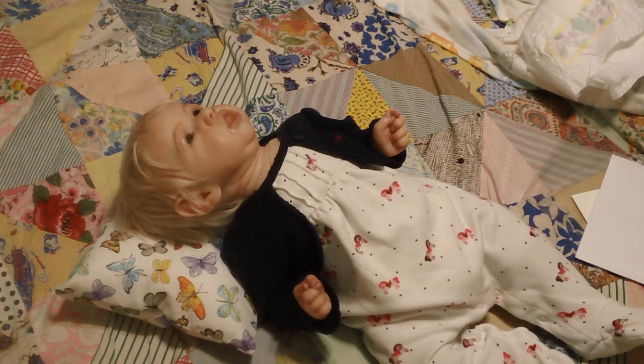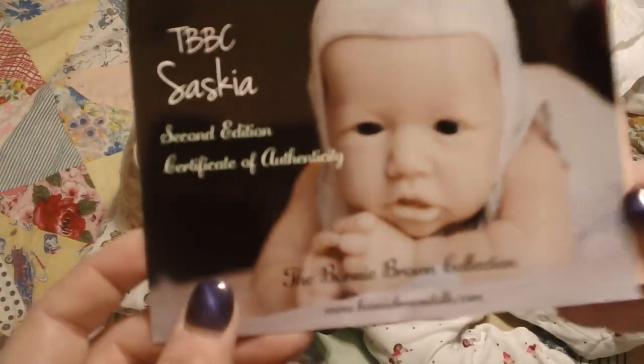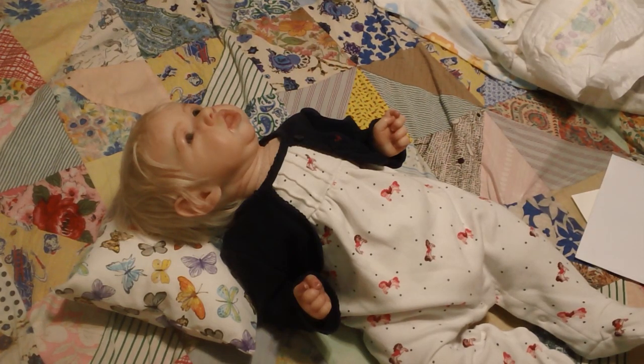Then we have the regular certificate of authenticity, the Bonnie Brown Collection Saskia, second edition. So here is what that looks like. This is the regular certificate that would come with her, and she's an open edition. She's not numbered, I don't think. And here's the back of it, talking about the legals, the Bonnie Brown collection. I don't think she's numbered because she's not a limited edition. She's open.